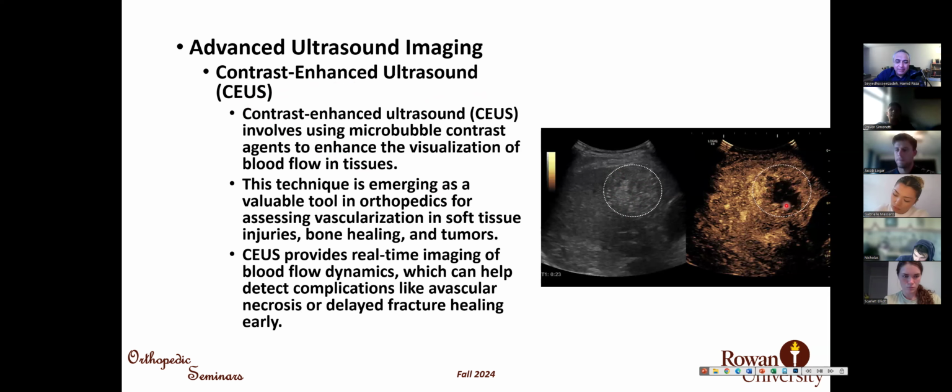And in this way, we can make a diagnosis. These microbubbles are harmless and they can pop and dissolve in the blood, and they will be excreted through the lungs.